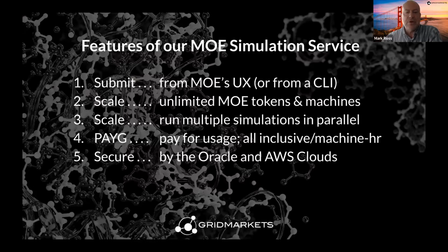It's a pay-as-you-go model, so you pay only for your usage, or we also have a pay-by-the-period model, which Doyle will be talking a little bit about, and it's all-inclusive, so no surprise charges. And it's secured. It's secured by the Oracle Cloud. Ben Hill is going to be talking about that today. We also are using the Amazon Cloud.